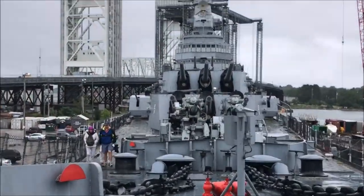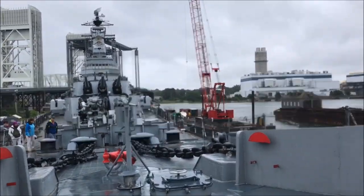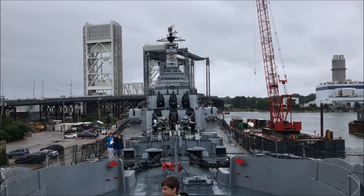There's that monster. It's even bigger in my own eyes. Wow. All right, I want to go through there. Oh gosh, look how close we are. Wow. We're on the stern of the ship. Crazy, right?